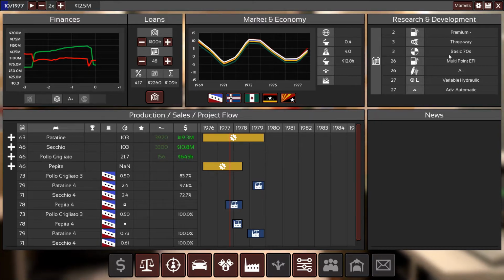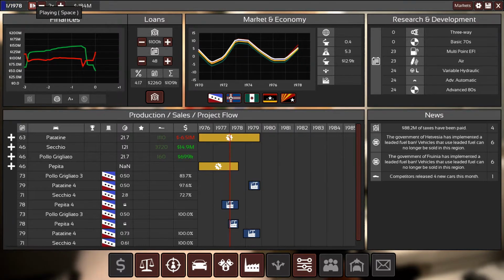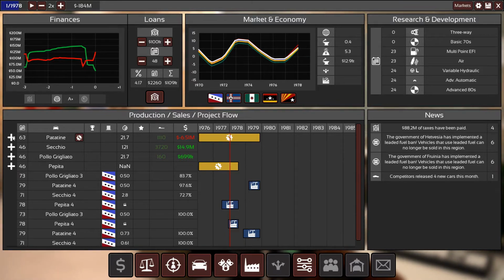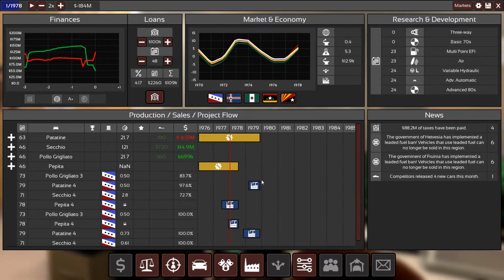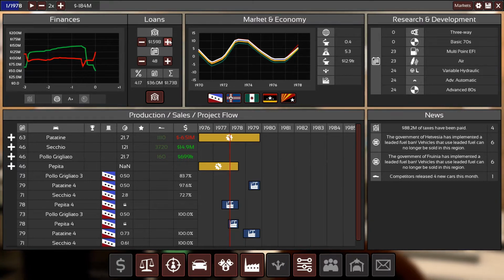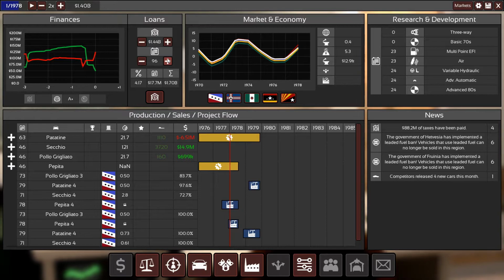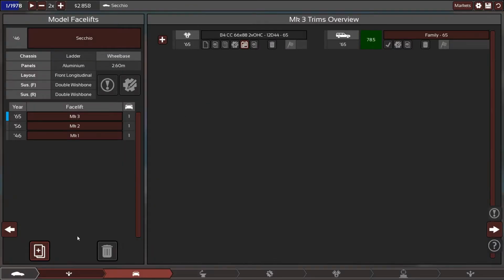Getting premium fuels, three-way exhaust, basic 70s safety. What hit the patatine? Ah, leaded fuel ban. We're not quite to that point yet. Because we'll hit it there. With the leaded fuel ban, I kinda need to stretch this loan out. Get a couple billion. And we'll do refits for the Secchio.